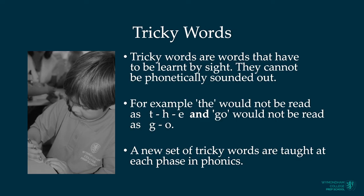Tricky words. Tricky words are words that have to be learned by sight. They cannot be phonetically sounded out. For example, the word the would not be read as t, h, e, because if you were to blend those phonemes together, you would not get the word the. And go could not be read or sounded out as g, o, because if you blended those phonemes together, you wouldn't get the word go.